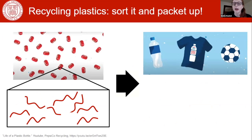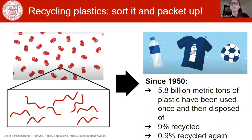And if we look at how many plastics we've thrown out since the 1950s, we have thrown out 6 billion metric tons of plastic after only using them once. And only 9% of these have been recycled, and only 0.9% have been recycled more than once. So not only are we bad at recycling plastics, but we're bad at hitting the potential of what we could be doing with recycling of plastics.